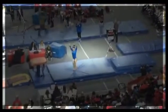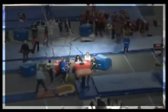Shelby Hilton up third on vault for Kentucky. Shelby with the Yurchenko full as well. Her landing was a little bit better than the vault before, but it looked like she turned a tad early on the table. That was a 9.625 for Buechler, by the way, that second vault after the 9.75 from Harrison. Kat Hires has a 9.8.